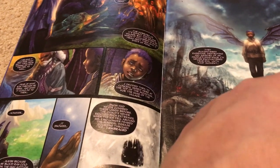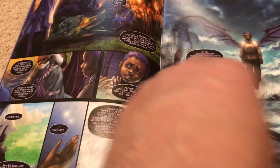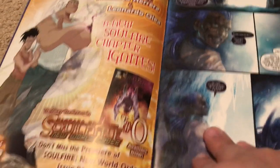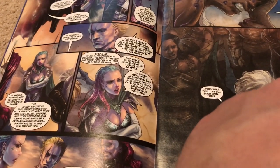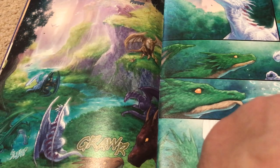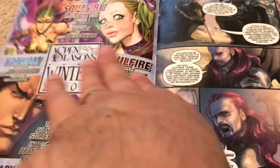Storybook like. It's very interesting. I like the little, and even the word boxes are interesting in black with sort of pink lettering. Kind of reminds me of a storybook. Good color. I love the white dragon. All of these dragons are really cool. I would have loved this when I was a kid.